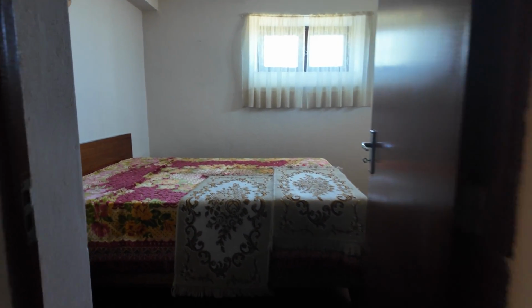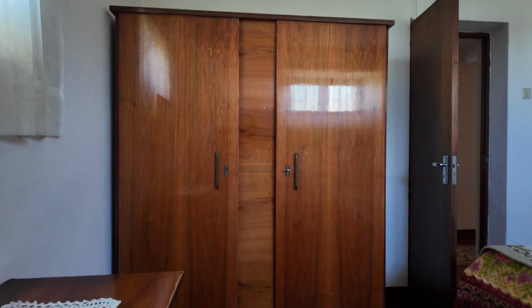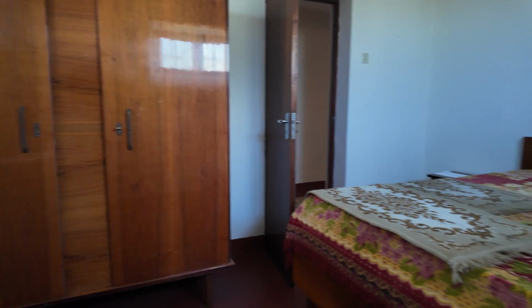And then we have another bedroom. So bedroom on this side. The windows are a lot smaller because I think we might be like under the ground here. So I think the windows are at ground level. Let me just stand in this corner here and give you a look at the shape of the room. So lots and lots of space in this house.